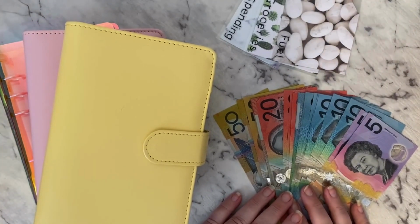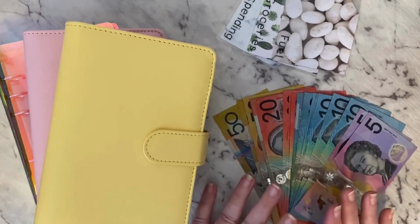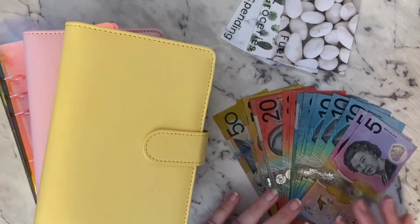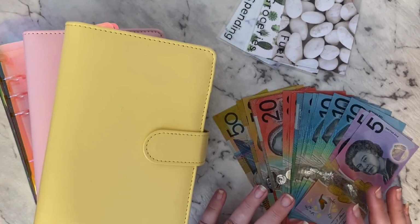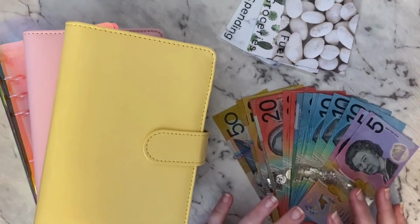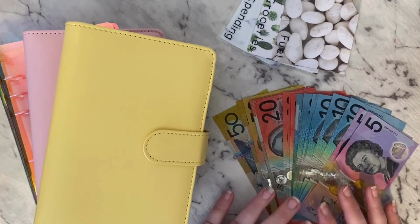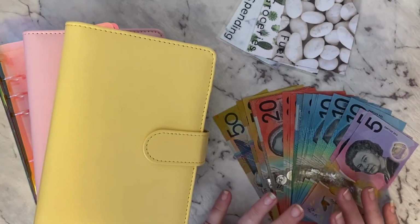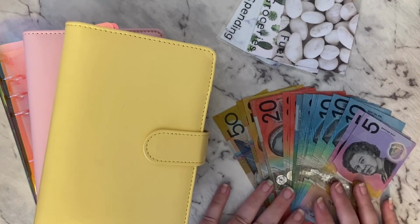Today I've got a cash stuffing video for you. So today I've got $410 to stuff. Got a nice big one today. It's been a while since I've had a larger one. But I don't have any other extra Afterpay payments or anything like that coming out at all. So I've got lots of different categories to stuff today. Smaller amounts, but lots of different categories, which is great. It's been a while since we've done that.